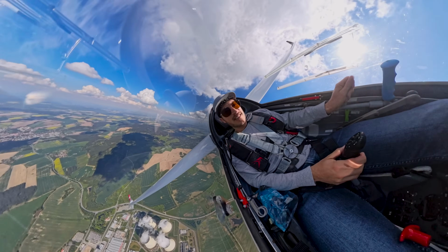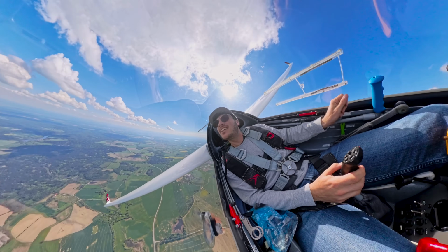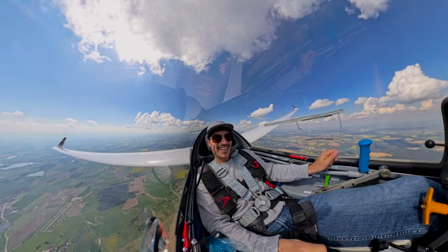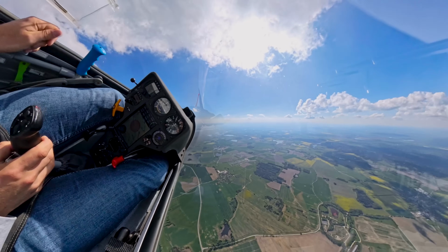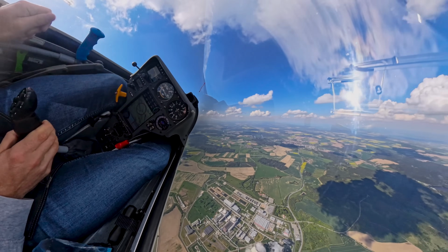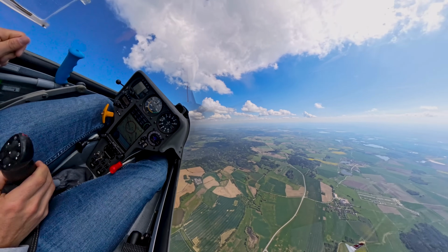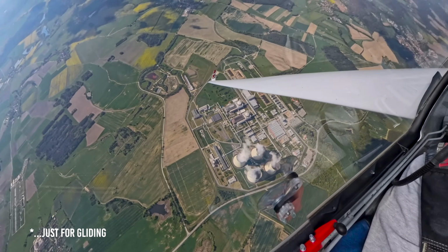Is this nice? These brutal bumpy thermals. What's going on? The warm moist air released by nuclear power plant cooling towers rises quickly, creating strong updrafts. These thermals can be used by gliders to gain altitude. Such a fun thing. It's really annoying that these power plants are turned off in Germany, the nuclear ones.